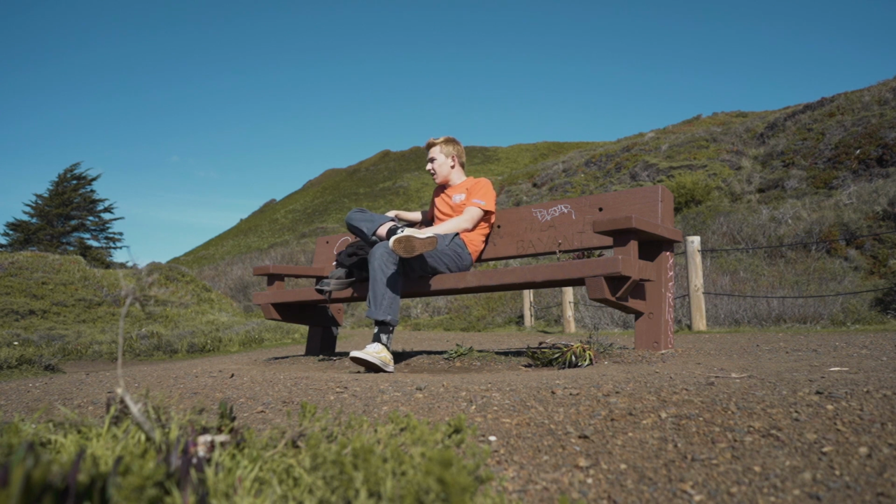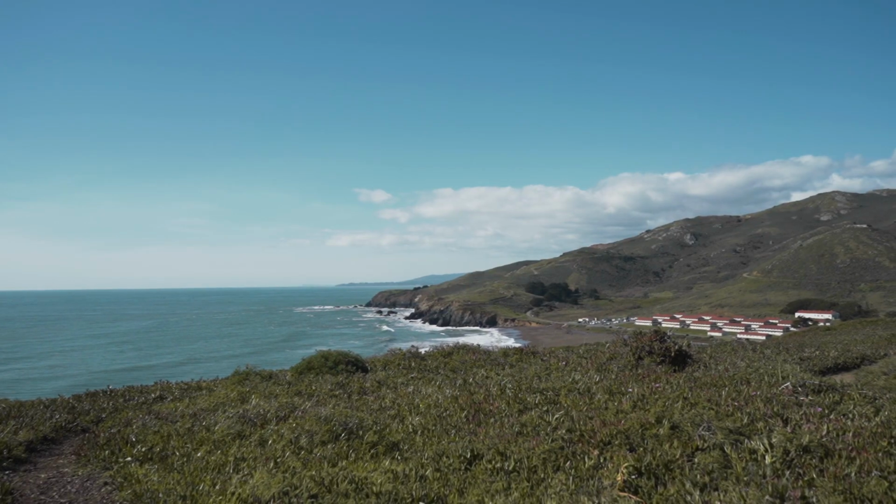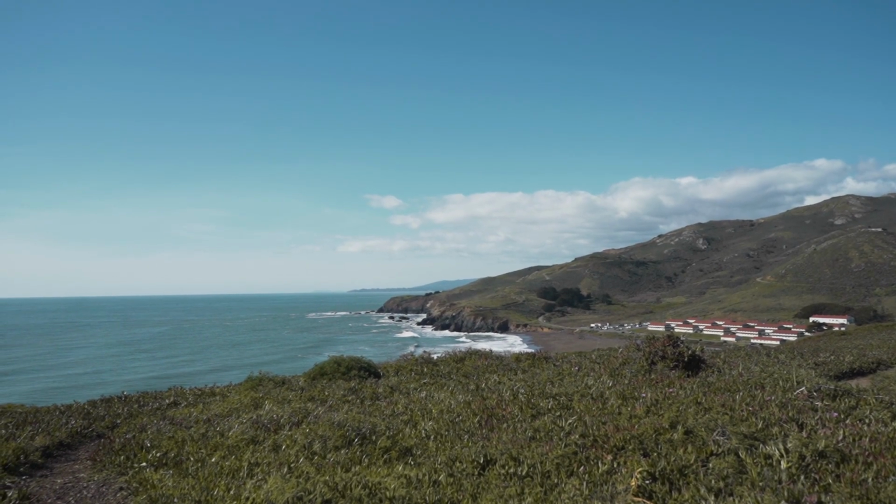The sound of the ocean and the sound of that bell noise are just so calming and so peaceful. It's so easy to relax.